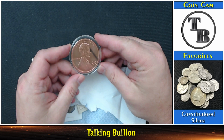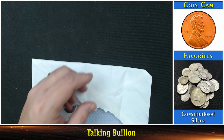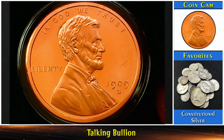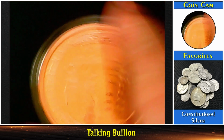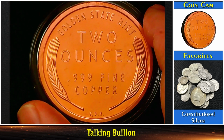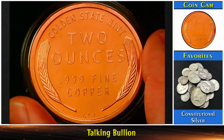It's got a Lincoln penny, 1909. Let's take a look at this guy. This is really cool. It's big and it's heavy. I like it. Very nice. Oh, look at that. Wow, look at how cool that thing is. Whoa. And then look at the back side here. Wheat penny, Golden State Mint, VDB on the bottom. Get at my circle there a little bit better, like that.